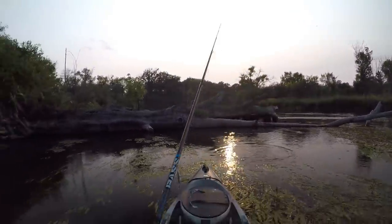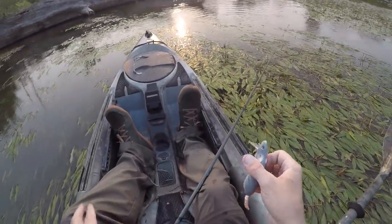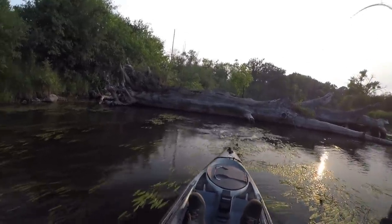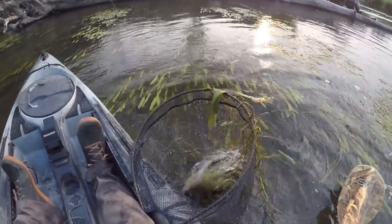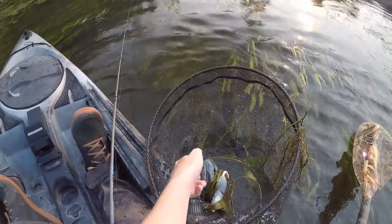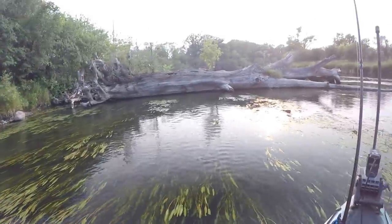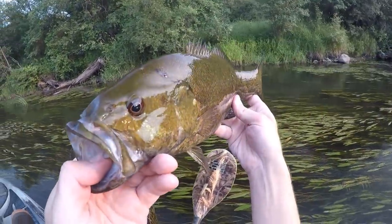I can't believe it. I don't think I've ever not caught a fish off this tree. Maybe they're just up at the front side of it today. Nope, there he is. Ooh, there had to be at least one. Come here, you. Well, we found one hiding out underneath the downed tree. It took about a dozen casts, but we got one. Nice little smallie.